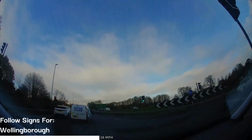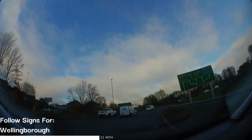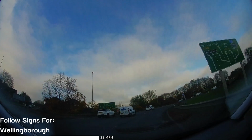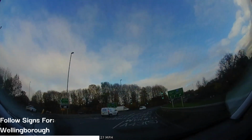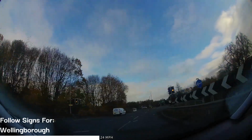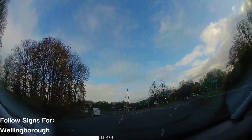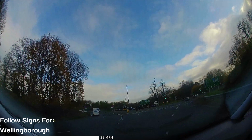Here, entering the roundabout, following signs for Wellingborough. Of the 5 lanes, Wellingborough is the lane on the extreme right, which we are already in. Inside lane still, of 3 this time. Then, looking round the corner, our 1 lane for Wellingborough will split into 2 lanes, either lane 1 or lane 2. We'll take lane 1 as it will be the left lane ready to exit, so we are going from the inside lane to the outside lane in one go, a bit like the Sixfields roundabout.